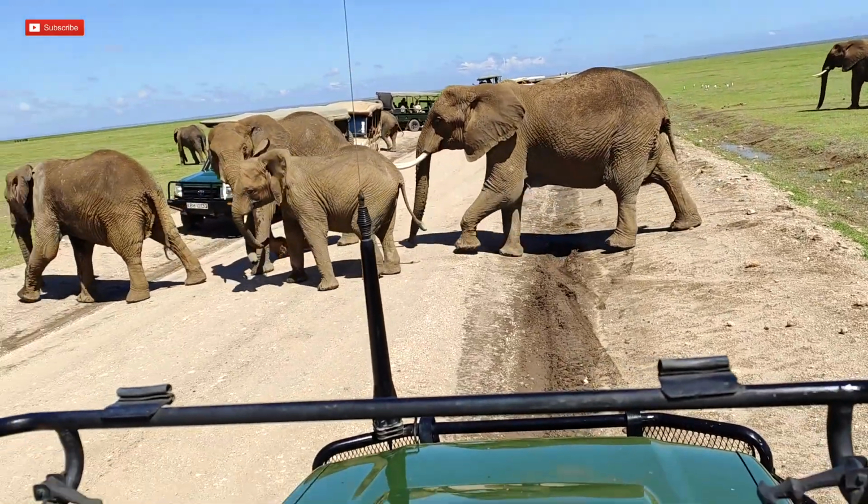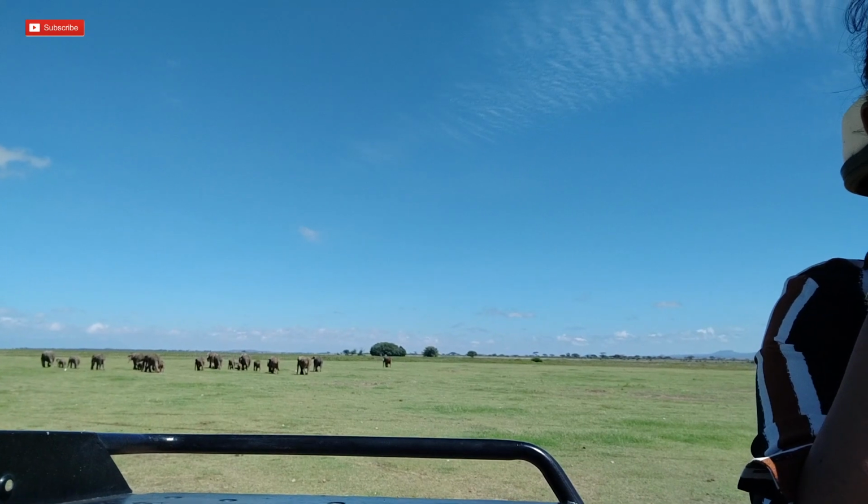Big guy. About 100 odd elephants, all full of mothers and children. Mama Tusker leading the way crossed us by, and it was an unbelievable sight. I don't think I'll ever see anything like this again. It was such a spectacular sight. Amboseli is full of these marvelous views. It's mind-blowing. Oh, you can hear one trumpet right now.